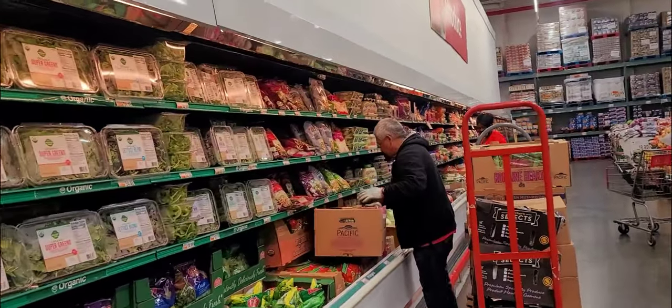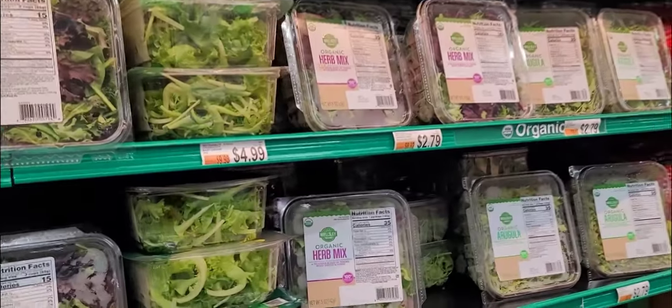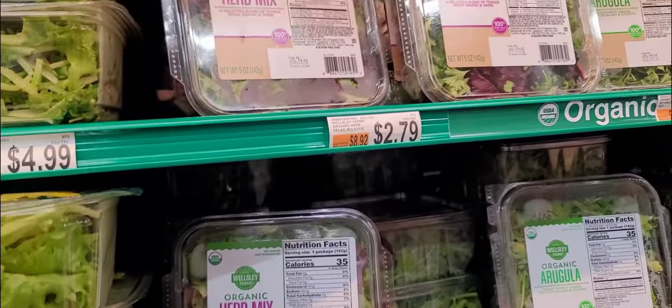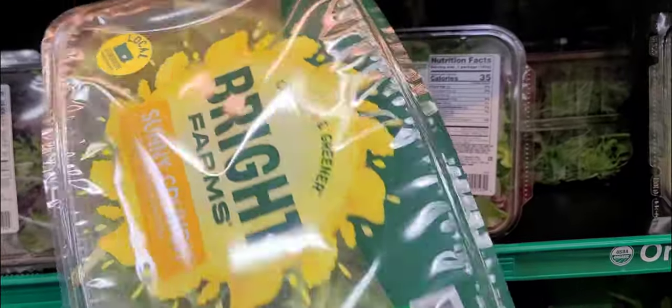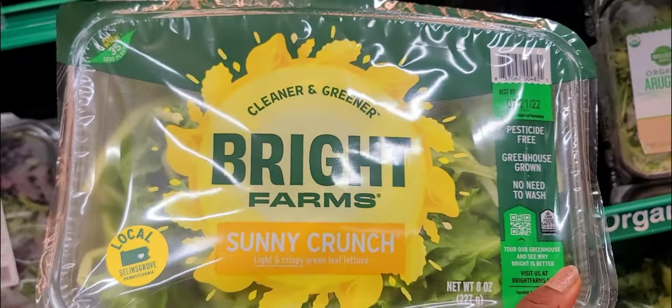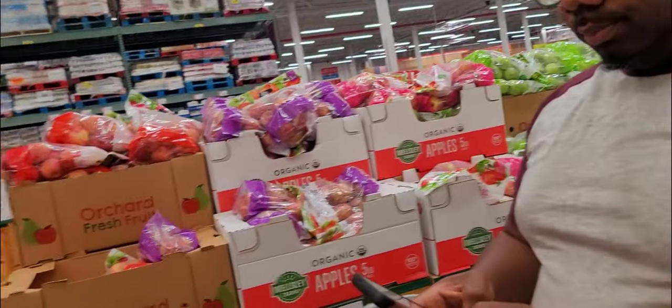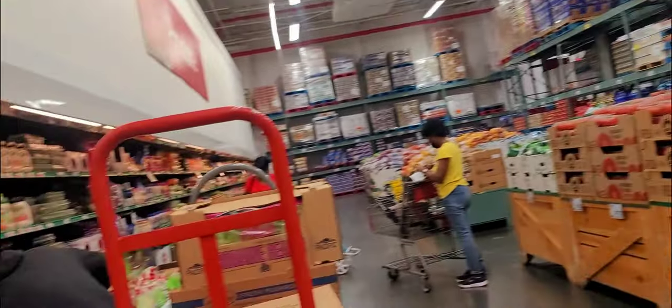So now, guys, I'm going to pick up my favorite lettuce. And this is the only lettuce I like. I used to like romaine, but when I found these in BJ's, I went crazy. Yes, they're so crunchy. They are so crunchy, guys. Crunchy, crunchy, crunchy is an understatement.